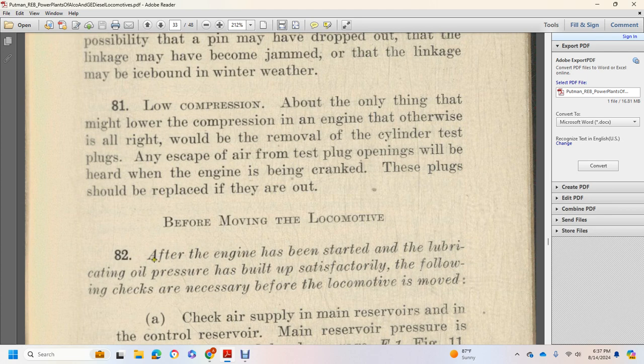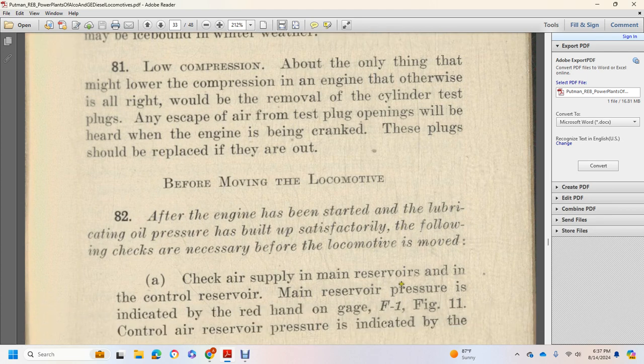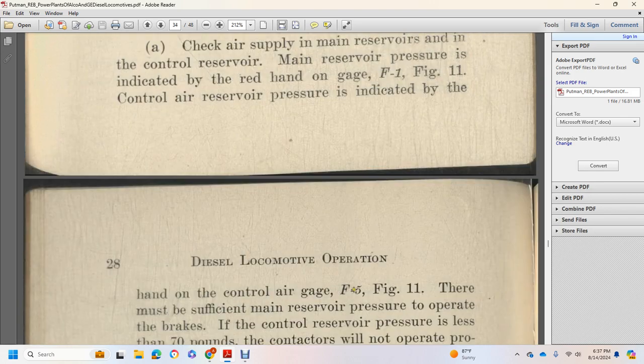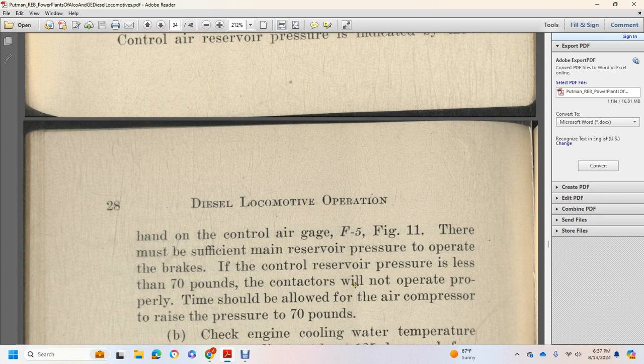82. After the engine has been started and lubricating oil pressure has built up satisfactorily, the following checks are necessary before the locomotive is moved. A. Check the air supply in the main reservoirs and the control reservoir. The main reservoir pressure is indicated with the red hand on the gauge, F1 on figure 11. The control air reservoir pressure is indicated by a hand on a control air gauge.